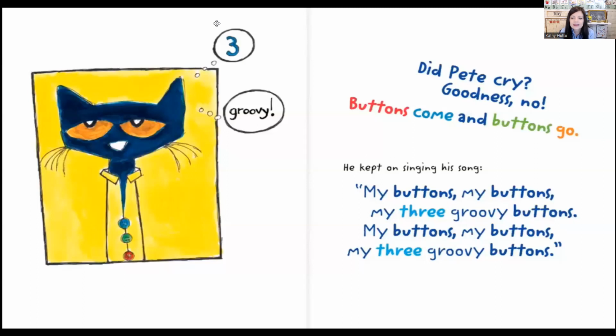My buttons, my three groovy buttons. My buttons, my three groovy buttons.